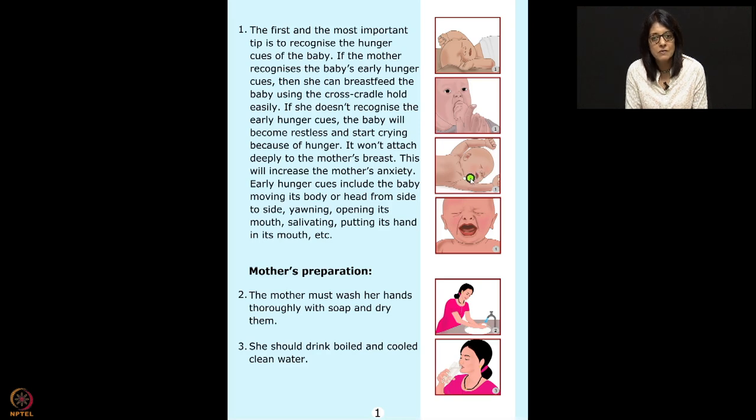So you explain to the mother what the early hunger cues are. Again: squirming of the baby, opening the mouth, the rooting reflex, trying to look for the breast sideways, opening the mouth, then putting hands or fingers in the mouth, and then salivating, and last is a more irritable state, and then crying. Okay, so these are important points.